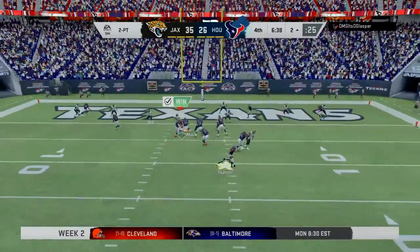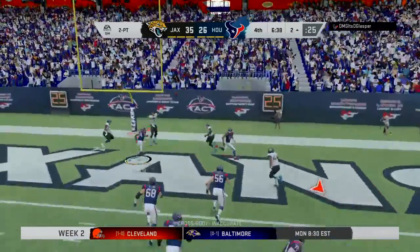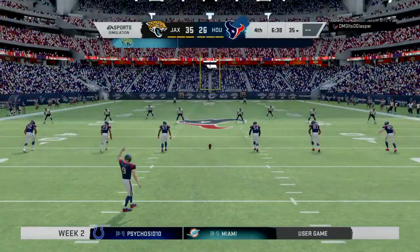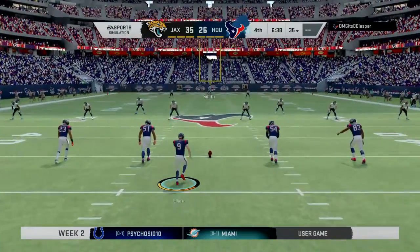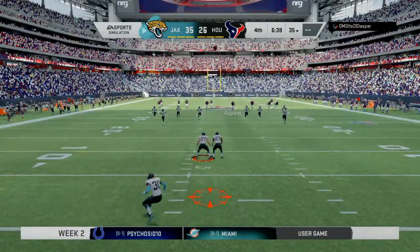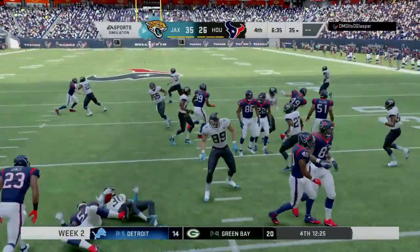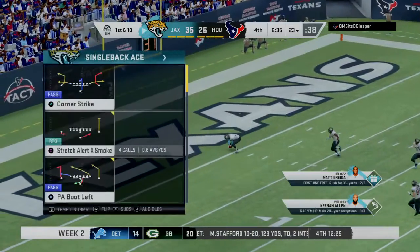From the gun, Watson escaping the pressure right. And this is intercepted, but they'll say out of bounds. So very close to a turnover there in the end zone. Now after the touchdown, here's Elliott on to kick it away. This is fielded at the goal line. And he'll bring it a few past the 20 to the 23-yard line.